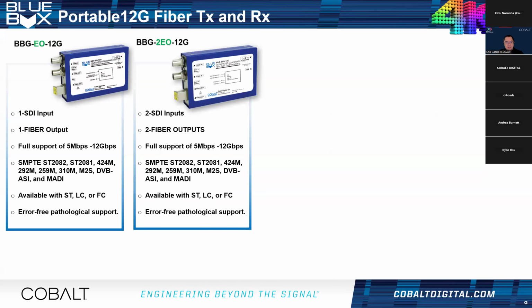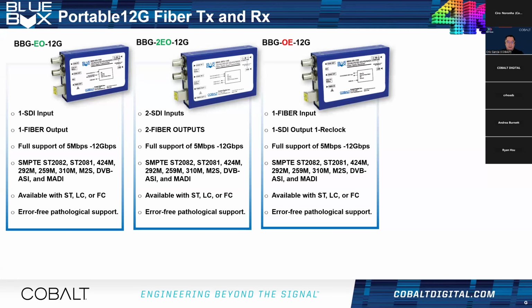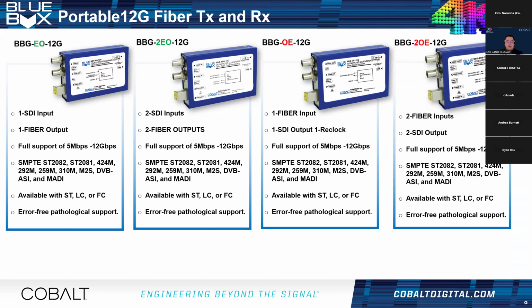And then again, this is the dual. So again, as I said, these two channels that we offer, the SDI to optical, are independent. So whatever we offer on the first single, we offer on the second. Again, same options. Next. And then that would be the single optical to electrical receiver. Next. And then again, that would be the opposite end for the optical, the two optical to SDI receiver. Next.